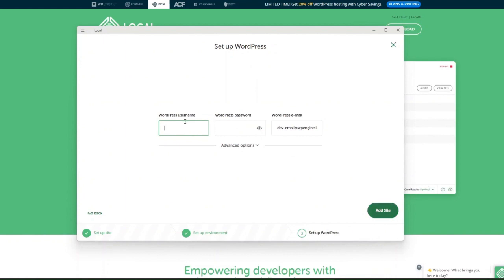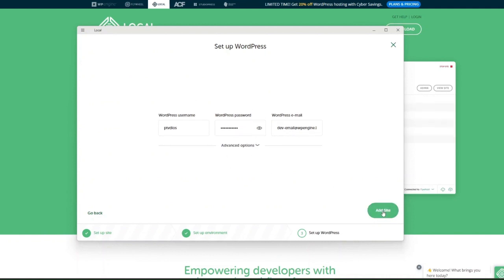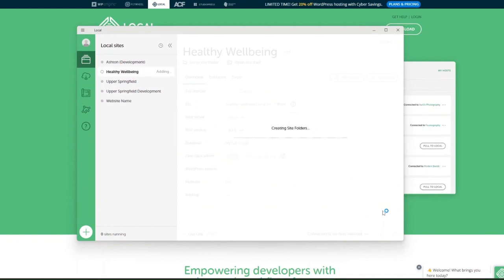You want to give it your WordPress username and password, and an email. Again, there are advanced options if you are a subdirectory or subdomain website, but we're just going to have a normal website, and you're just going to click add site. Then the website will start creating files and installing a local WordPress on your computer.